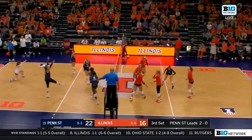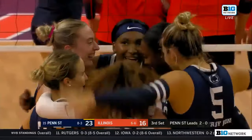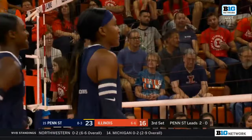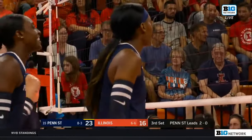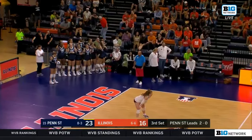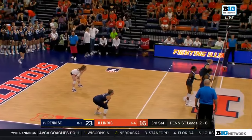Mosier goes to Burbage, and there's no returning that. The block emphatic on that play. Yeah, with marginal passes, again, the advantage goes to the blocking team. So Illinois really competing hard, but it's the quality of that first contact that just isn't there at this point in the third set. 9 blocks for Penn State.